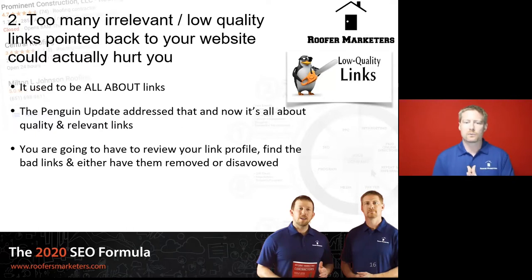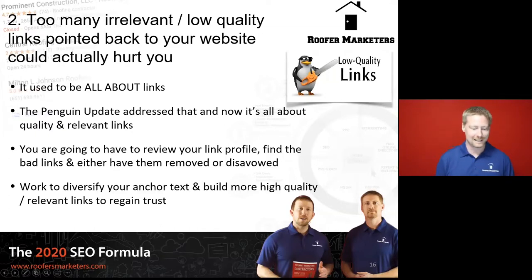So you're going to have to review your link profile and find these bad links and either have them removed from the website that they're on, or what we refer to as disavowed. There's a file that you can put on your web hosting server, so that when Google is reading through your site, it says, oh, don't pay attention to that link. We know it's there. We know it's junk. We don't want anything to do with it. So you're formally expressing your dislike for that link, essentially.